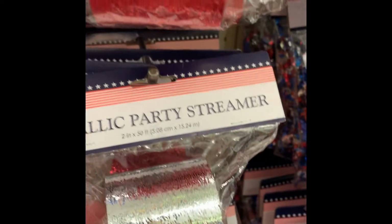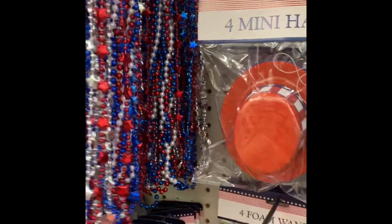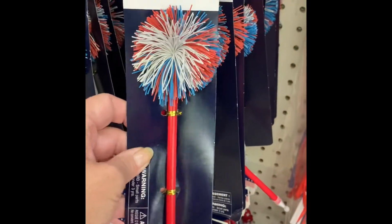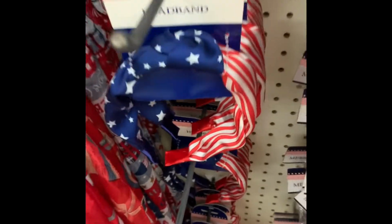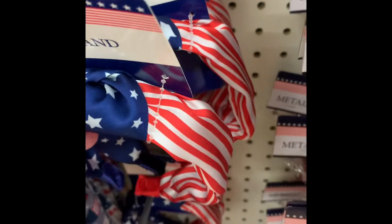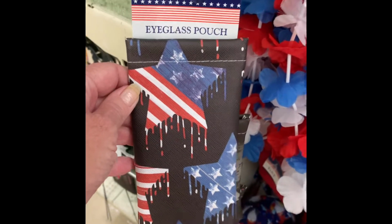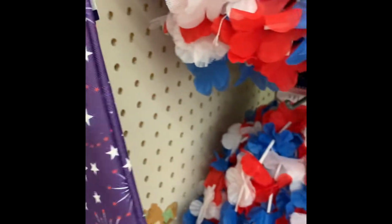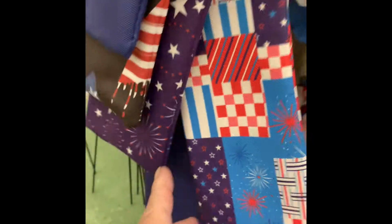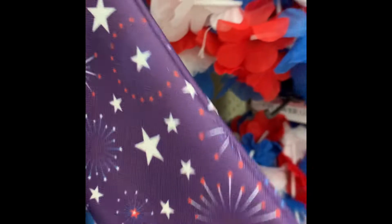They come in the silver and the blue and the red, and some little mini hats, some beads, even some fun pens. That's cute, like a fireworks. And they have their hair bands down here for the 4th of July and scrunchies too. Then have some 4th of July eyeglass pouches and some different ones, these are pretty nice. And they also have them in plain colors. I think this one is pretty cute.